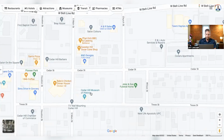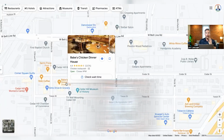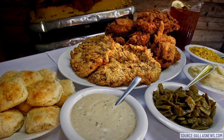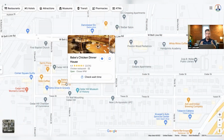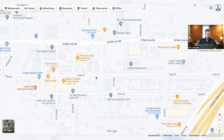You've got the Cedar Hill Museum of History right there. And again, you go to Babe's Chicken. Just, by the way, sides are unlimited. You order chicken, of course. You can get fried chicken or barbecue chicken. That's really the two options. They will bring you almost the whole bird if you just order once. Then the sides are unlimited. They just bring them to you, refill as much as you want. The biscuits as well, biscuits and sides. I mean, you could really pack it on right there in Babe's Chicken.